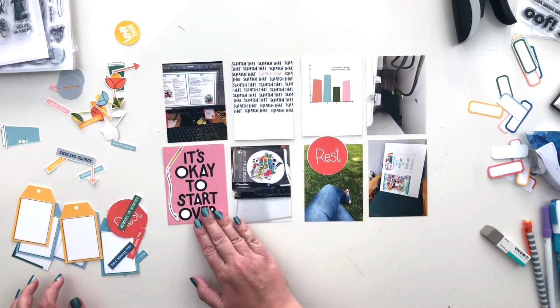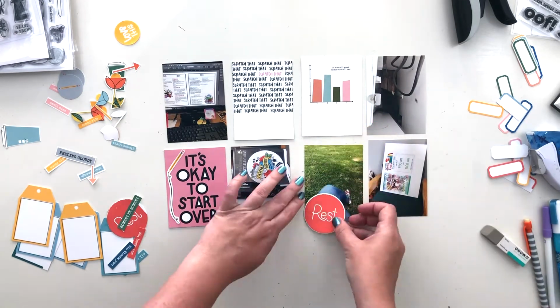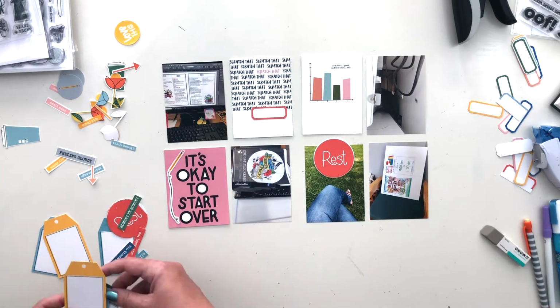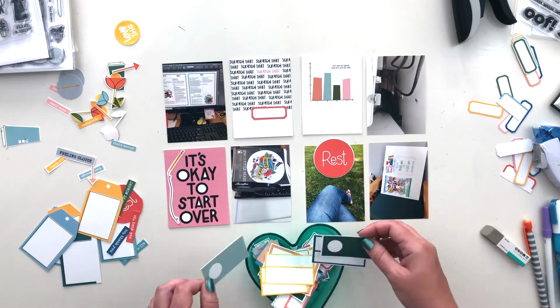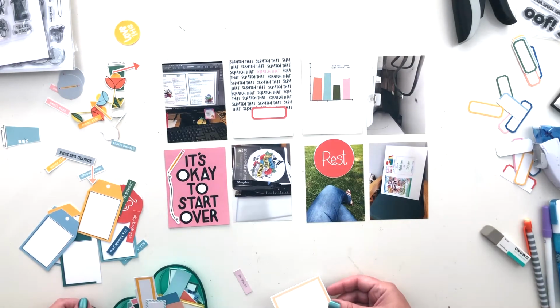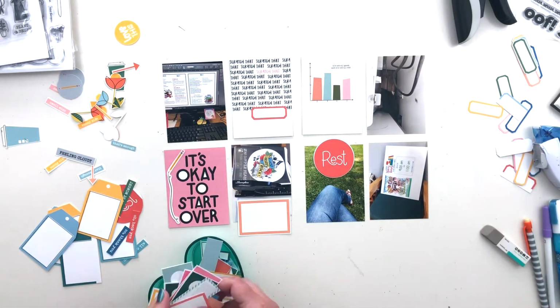So the cards on this page, the one that says scratch that is from Glass Half Full, which is still available digitally. The one on the bottom that says it's okay to start over is from Make It Matter, which the cards from that kit are available digitally. And then the one with the graph on it is from Big and Small, which, like I said, the full kit is available digitally, but not physically.